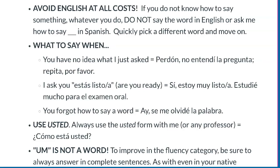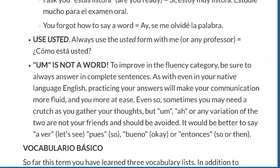What to say when you forgot how to say a word. Ay, se me olvidé la palabra. Use usted. Always use the usted form with me or any professor. ¿Cómo está usted?